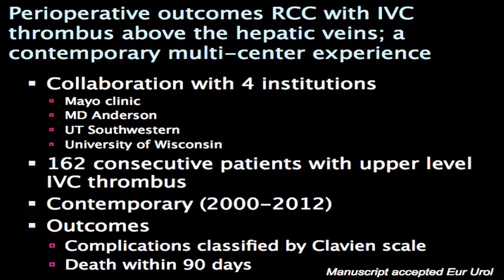So again, going back to collaborative data with this, and this time we have a collaborative study between the Mayo Clinic, MD Anderson, UT Southwestern, and University of Wisconsin. We had 162 consecutive patients, using only contemporary patients from 2000 to 2012. We defined complications using the Clavien scale, and death was recorded within 90 days.